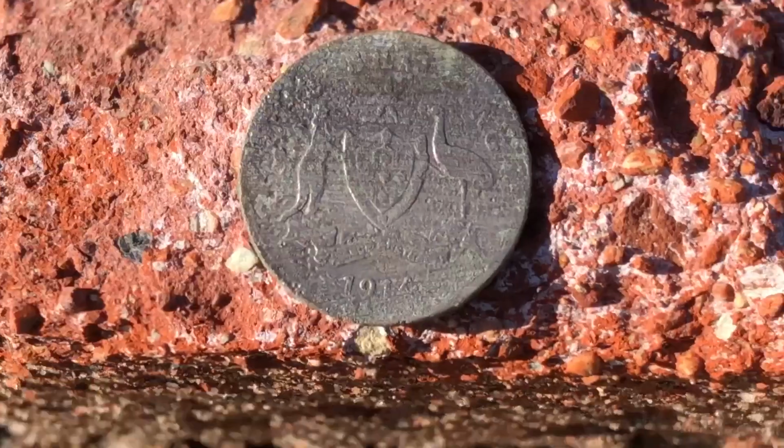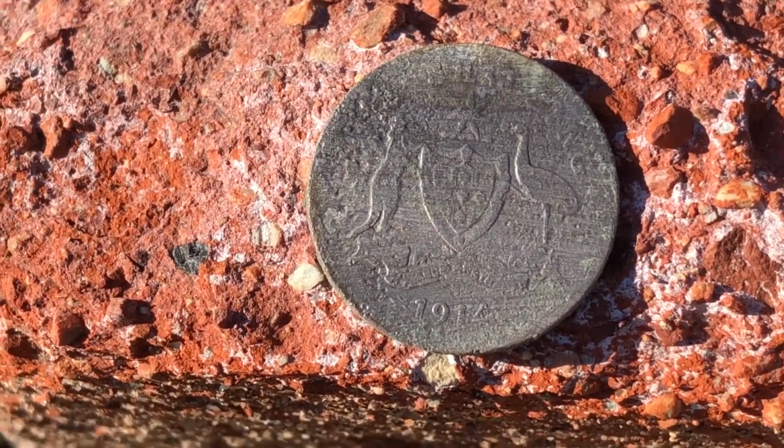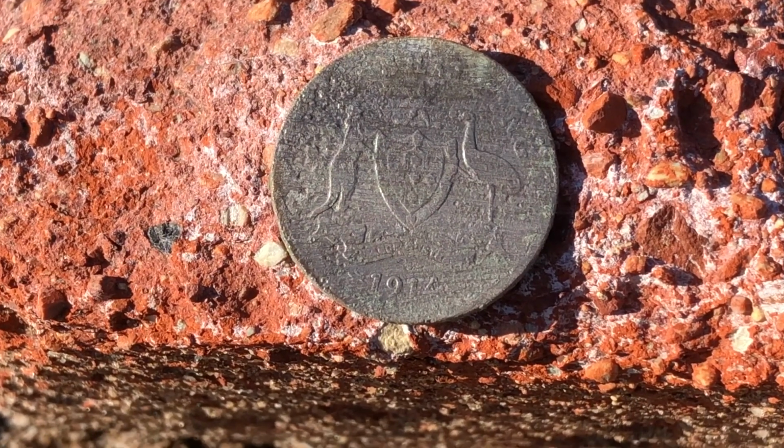It's really hard in this light because it's quite early in the morning at the moment. So yeah, 1914 shilling, King George V. So yeah, oh well, something decent from here so far. We'll see what else we can find.